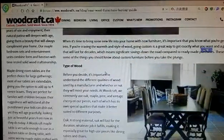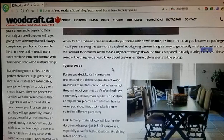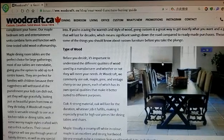One, it's time to bring some new life into your home with new furniture. It's important that you know what you are getting into. If you are craving the warmth and style of wood, going custom is a great way to get exactly what you want, and a piece that will last for decades, which means significant savings down the road compared to ready-made purchases. These are some of the things you should know about custom furniture before you take the plunge.